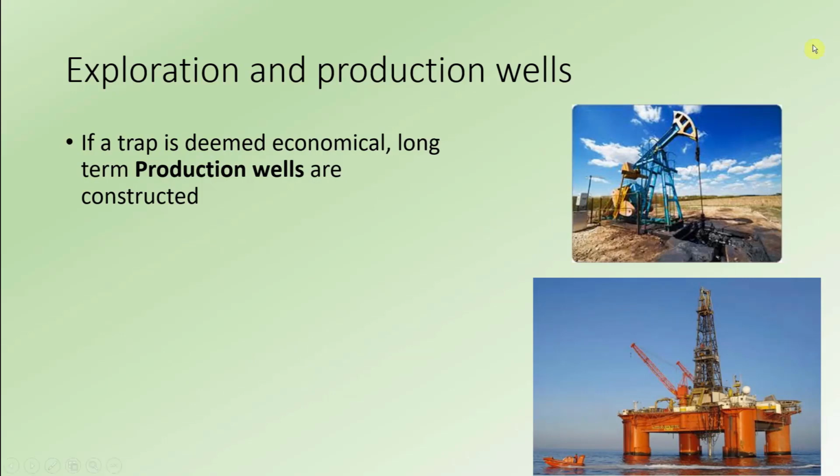And this is, you've seen these all over, right? This is part of a production well system. This is an oil platform, a drilling platform out in the ocean. This does more directional drilling. We'll talk about that in just a couple minutes here.